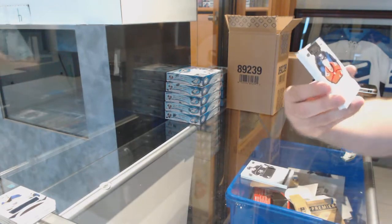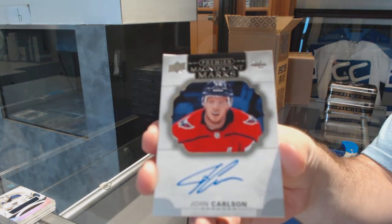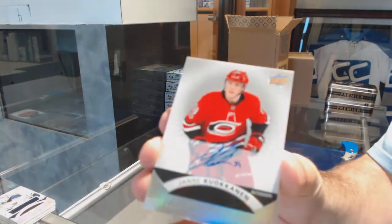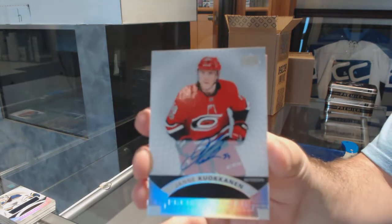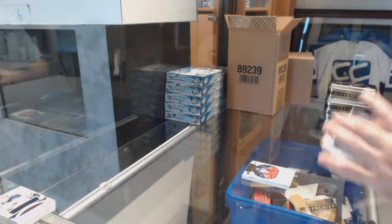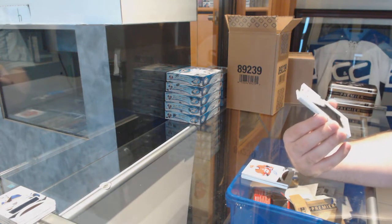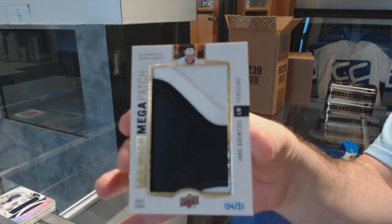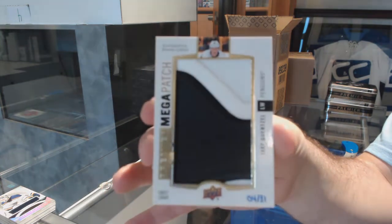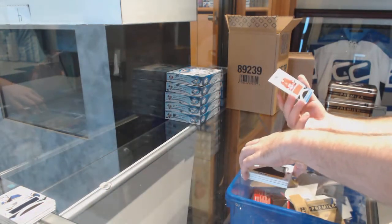For the Capitals, Magnificent Marks, John Carlson. For the Carolina Hurricanes, we got a rookie auto, Jani Kokkonen. Jani Kokkonen. And we've got a mega patch, numbered to 41 for the Penguins, Jake Guentzel. Number 241. Jake Guentzel, two-color patch. And Carolina Hurricanes, Lucas Wallmark.